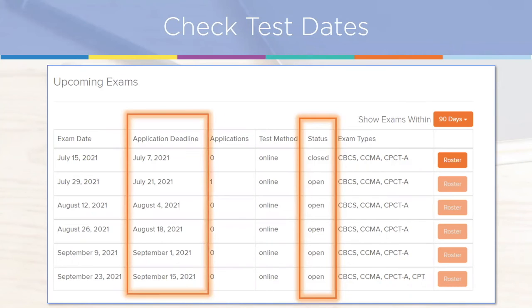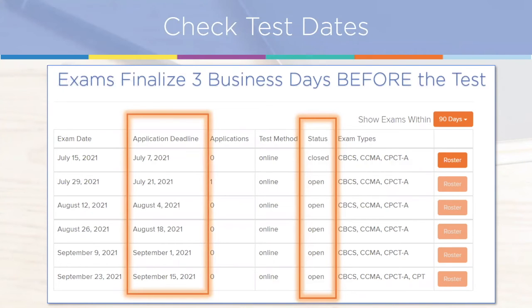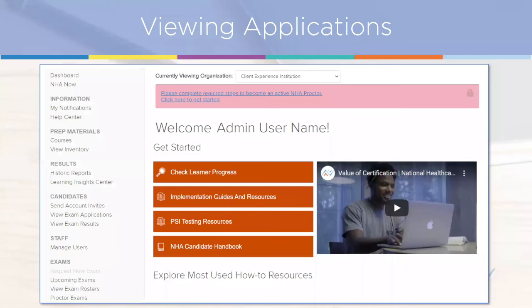And the application deadline. This is the last day students can apply for the exam, 1 week prior to the test date. It's important that your students are on the roster before this date. NHA will automatically finalize the exam roster 3 business days prior to the test date. So knowing it and ensuring your students are registered beforehand is really key to a smooth exam experience.